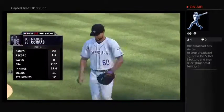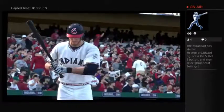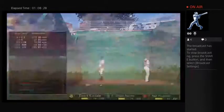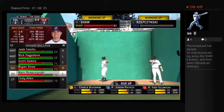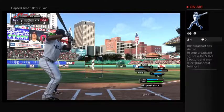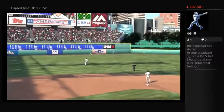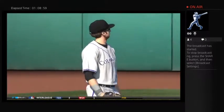Manny Corpas will get the ball now as he'll take over on the mound to start the home 7th. Yan Gomes will step in now to lead off the home half of the 7th. Gets under this one as this is hit high and pretty deep out to center field. Blackmon is under it to tuck this one away, and it's a 1-pitch out to begin the home half of the 7th. He's just trying to get a fastball in there to start the inning.